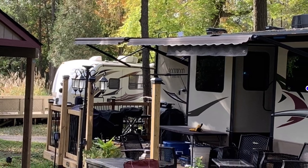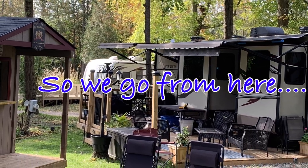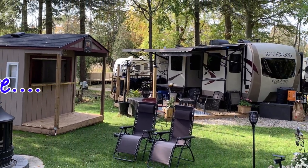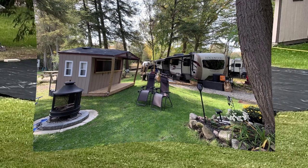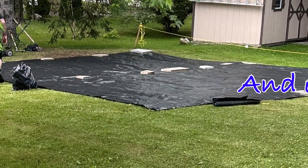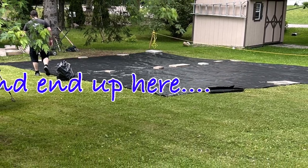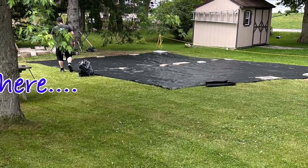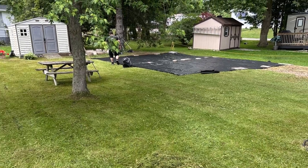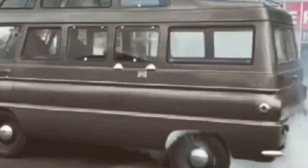Due to circumstances beyond our control, we needed to move our entire setup from one site in our campground to another, about 1 kilometer away. That included the trailer, the entire deck, another storage shed, a brick and iron fire pit, and last but by no means least, our custom-built, fully fitted out and decorated bar. This is the story of that move.